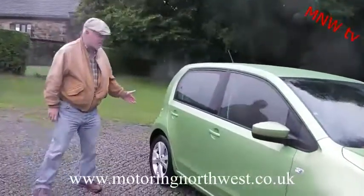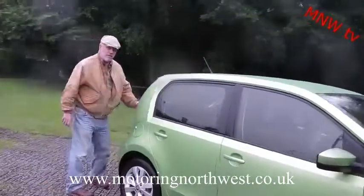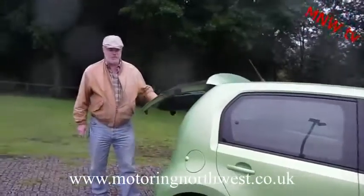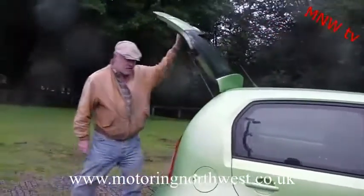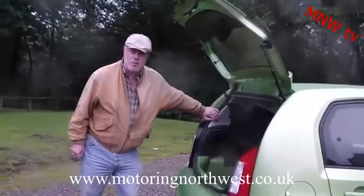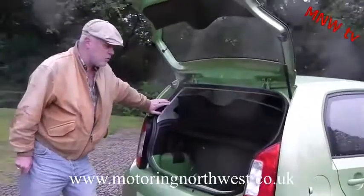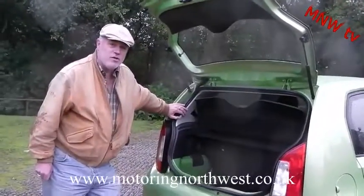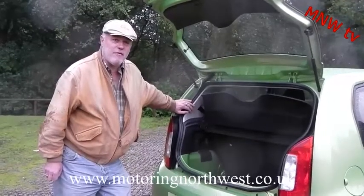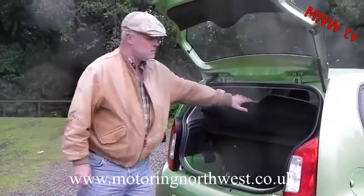Nice, spacious, big doors, plenty of access. You get round the back and, contrary to popular belief, there is actually quite a sizable luggage area. More than enough to get a week's shopping in, more than enough to get most things in. Also with the back seats folding 1/3, 2/3, in most circumstances, the Citigo will carry as much luggage as most people actually need it to do.